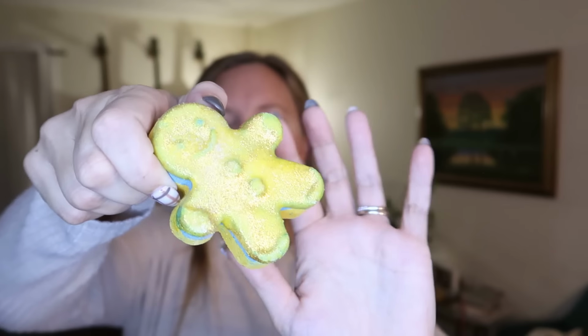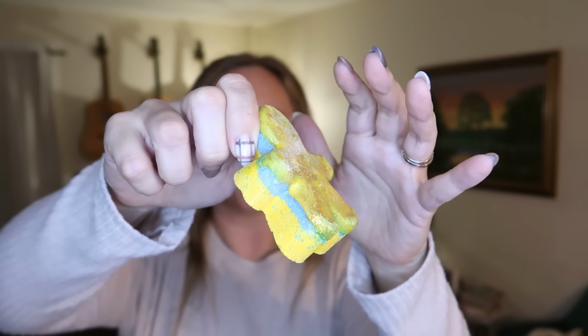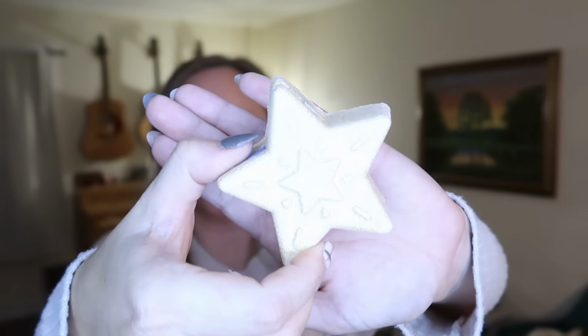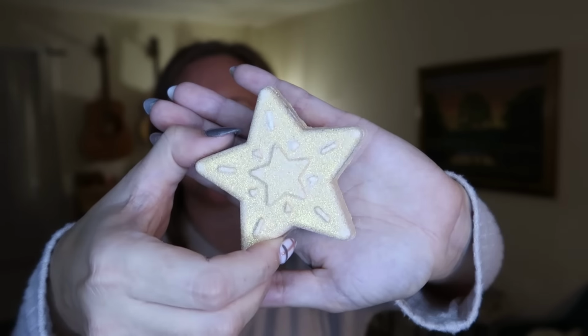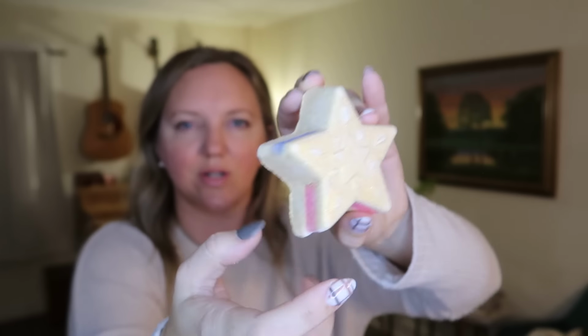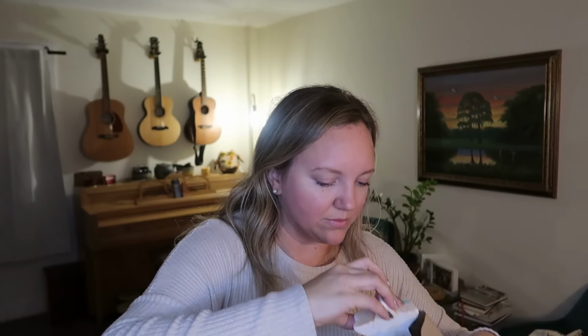So I got this little gingerbread man, and this has a body butter kind of top, so it smooths your skin, but it's also a fun bath bomb. It smells so good. Next I got this one, a little gold star. I think this is the one I'm going to give my 7-year-old, because it has rainbow swirls in it that come out and turn the tub all sorts of rainbow colors.